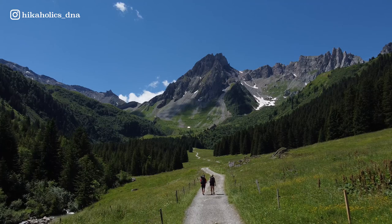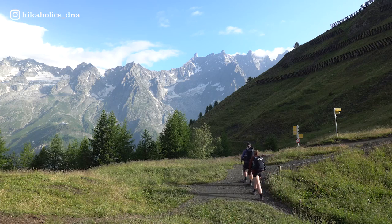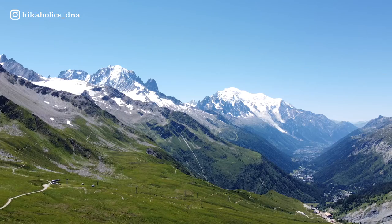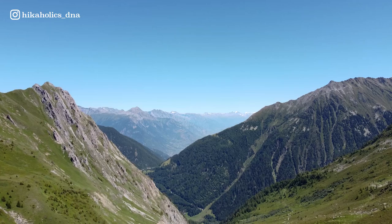So we've just finished 11 days of amazing hiking on the Tour de Mont Blanc. For those who don't know what the Tour de Mont Blanc is, it's a 170 kilometer hike around the Mont Blanc massif and it runs through France, Italy and Switzerland. We started this trail at the end of June, so at the beginning of the hiking season, to escape the big crowds because it's a very popular trail.